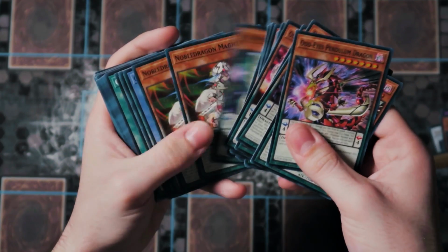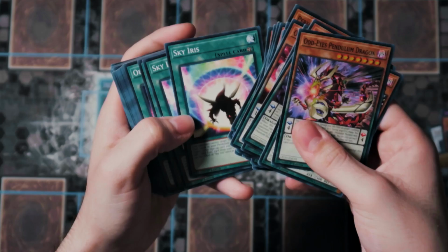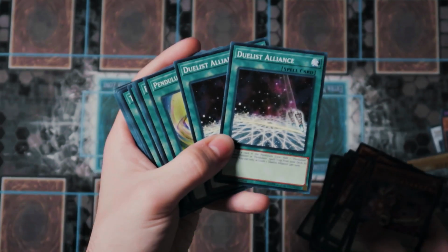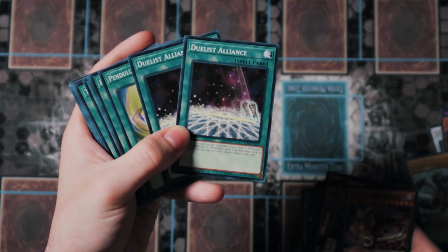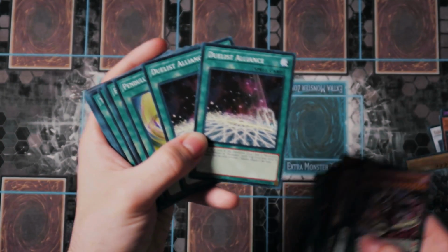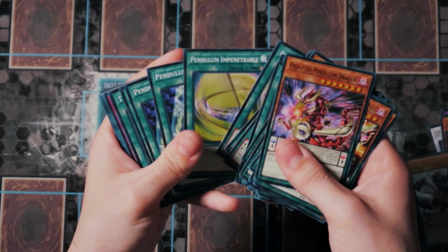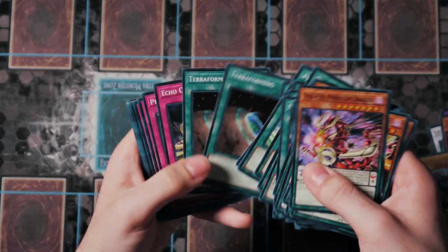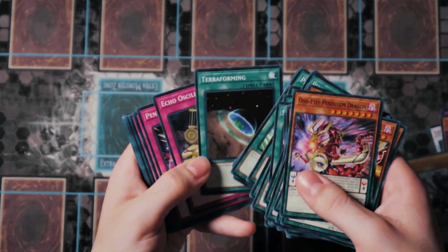Like, you get Performapals, which are neat, but there's nothing very standout-ish. Sky Irises, Odd-Eyes Fusion, Duelist Alliances. This is what we were chasing in the early stages of the sealed-only deck. Feels kind of bittersweet to have them now, not that we're playing them. Cool card nonetheless. Pendulum Impenetrable. I thought this card was always going to be better on paper. I thought wrong. Pot of Riches, Double Terraforming, back in the day when it was actually at 2.